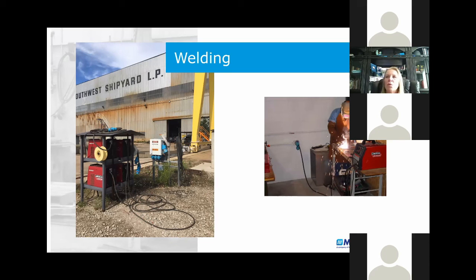So obviously welding is a very popular application for MELTRIC. We're used in about 80% of the world's shipyards, and it makes things a lot easier instead of needing electricians to verify zero energy before a welder moves his equipment. Now the welder can do it himself, which saves a lot of time.